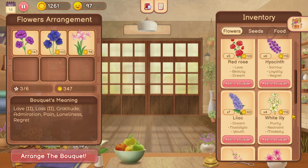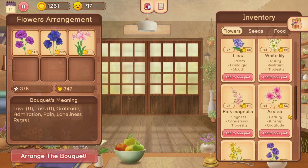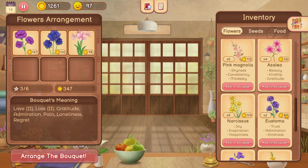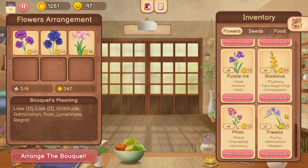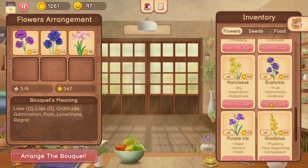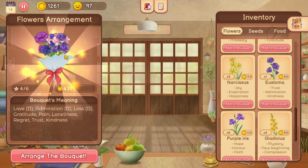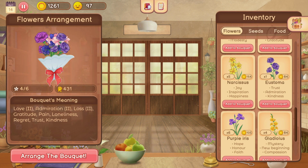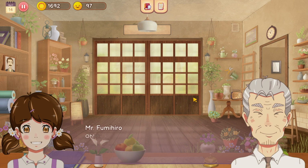So, if a customer is talking about, say, someone in their life that makes them happy or inspires them or brings them joy, Hanako's bouquet could include a flower like, say, narcissus. And what I like is that the way players know they have the right flower is that each flower in Hanako's inventory includes a list of that flower's emotional attributes, which can be doubled or tripled if you put more than one specific type of flower or more than one flower sharing the same attribute in a bouquet.